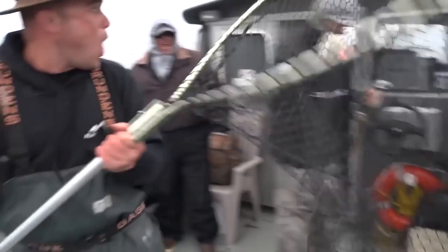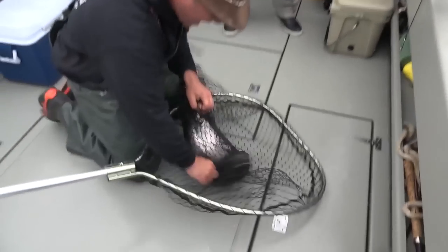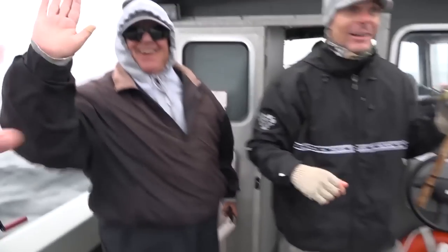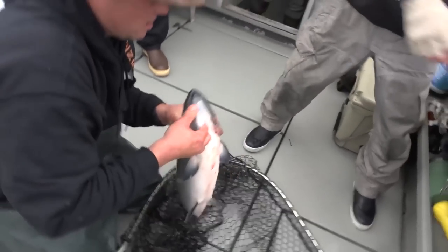Bam! Woo! Yeah! That's some fast action, guys! Woo! Look at that! First king salmon! Right on. Not yet. I'm gonna get lines in the water first. Stop. Money. Money. Yeah, that thing wasn't getting off. Here you go, man. Hey, congratulations there, Ryan.